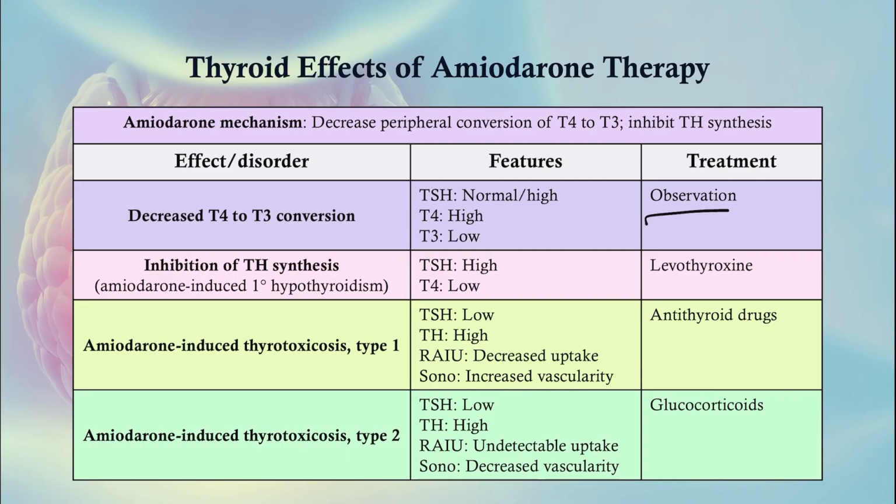Inhibition of thyroid hormone synthesis. That can definitely also happen from amiodarone. The degree is questionable. We would expect to see a high TSH and a low T4. We don't see that here. We see a high T4, so that's out. But if she were hypothyroid, levothyroxine can be given during amiodarone therapy.